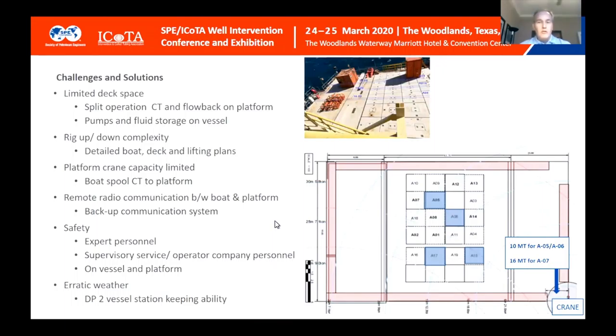Many offshore locations present operational challenges to us, though this project seemed to combine multiple issues. To start, the platform was small. Certainly, we had insufficient deck space for all the required equipment to be located.